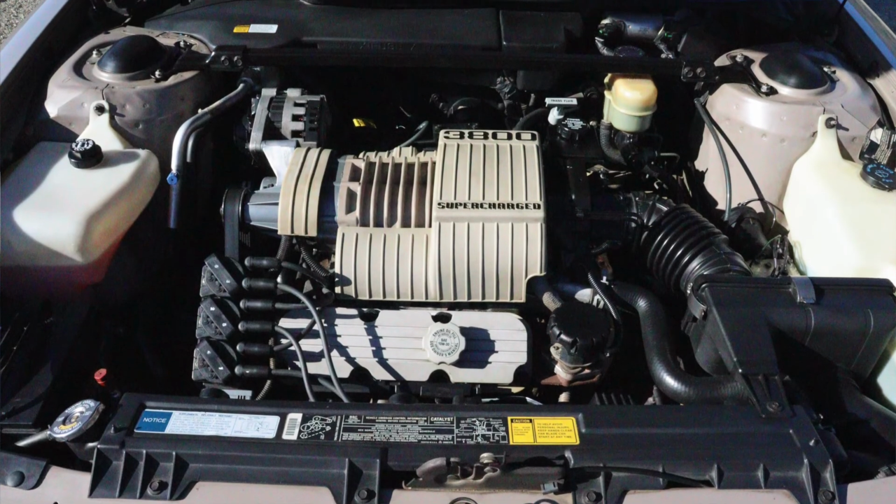Now, later iterations did come. They ran the 3800 for a while with a supercharger option, but you could get a North Star derived V8 in the very last iteration. I'd avoid that one. I know there's some diehard North Star fans out there, but nah, I think the 3800 is the way to go. I mean, up there in the history books is one of GM's best engines, and it's got a cult following for a reason, and they're super easy and accessible to work on. Parts are cheap. But yeah, that's about how much you're going to pay. So start looking.